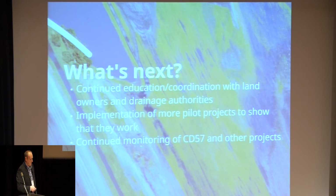We're seeing a lot of these type of projects. And it just depends on what's available in the watershed, how much money can we spend, and where are the best places to do it. So we're trying to do continued education, implementation of more pilot projects, and then continued monitoring. Our grant ends June of this year. All of our monitoring is done. We're finishing our final report.